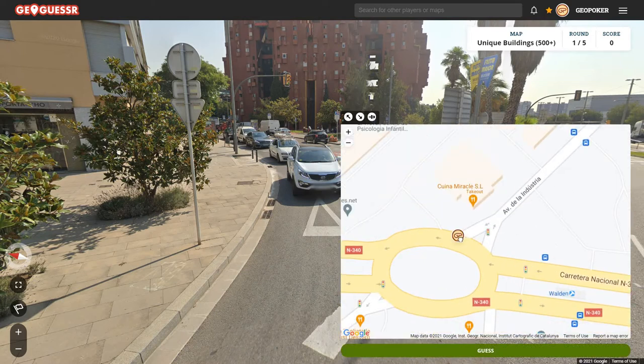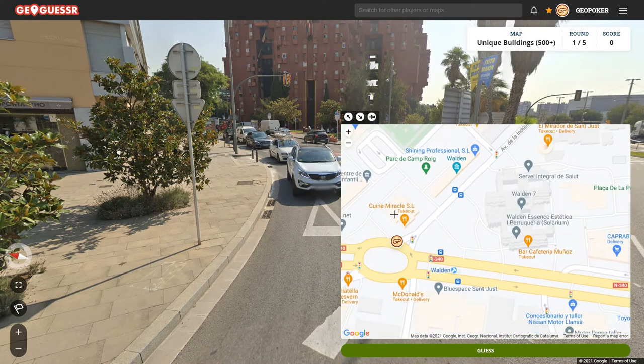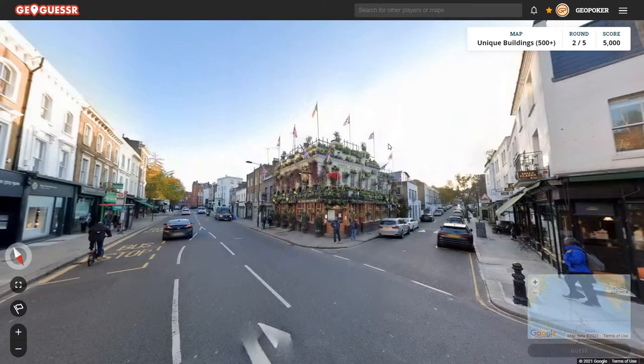So that is 5,000 points, I hope. And if anyone knows who the architect is or has some backstory on this building, please put it in the comments. I would be very interested to know. There we go, 5,000 points, next round.